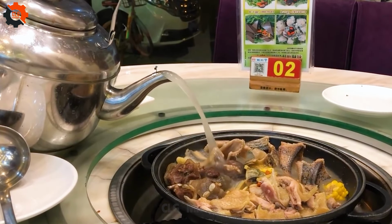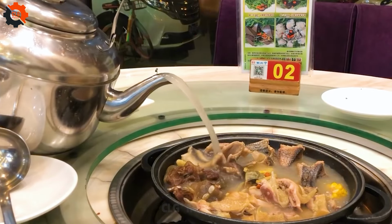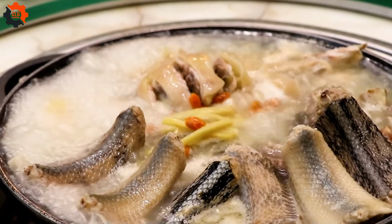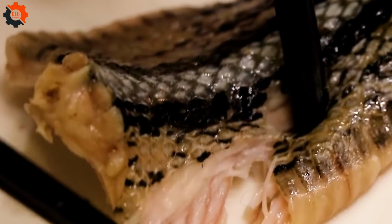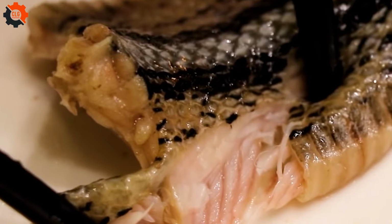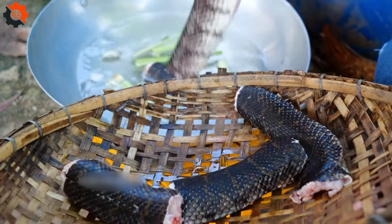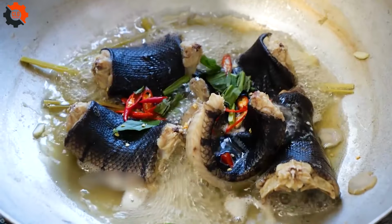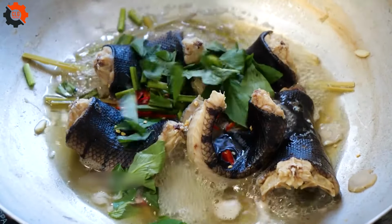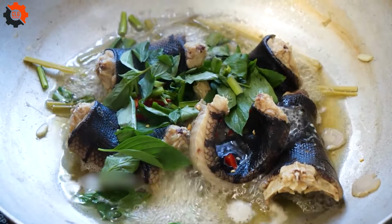Now, let's talk about some unique dishes made from python meat. In many parts of China, python meat is considered a delicacy and is often featured in gourmet cuisine. One such dish is python soup, which is believed to have medicinal properties. The meat is simmered for hours with herbs and spices, resulting in a rich, flavorful broth that's both nutritious and delicious.